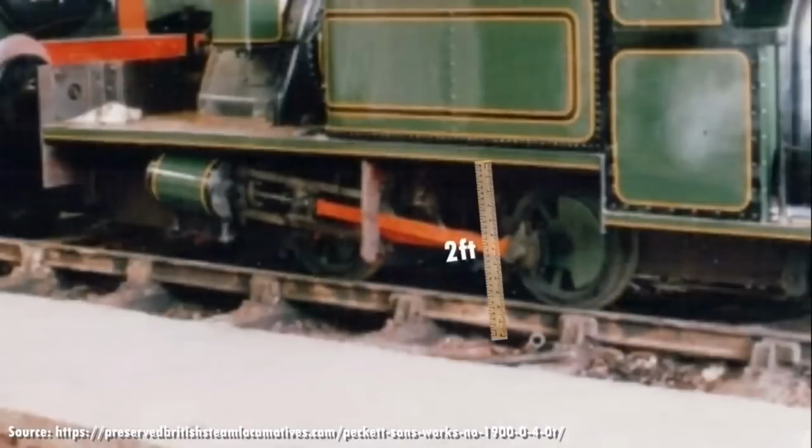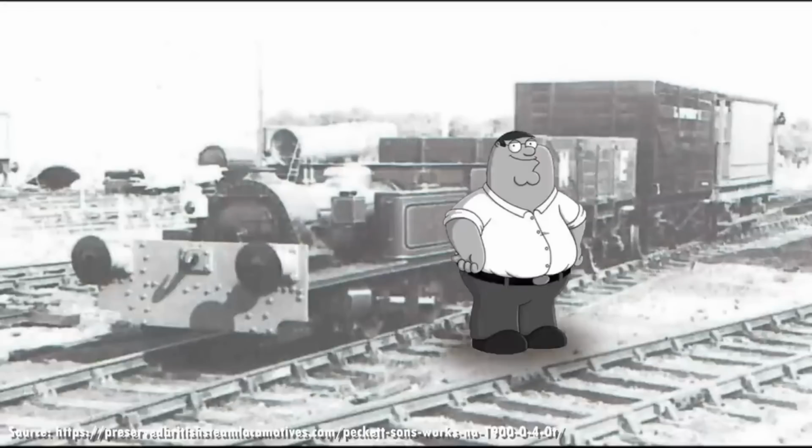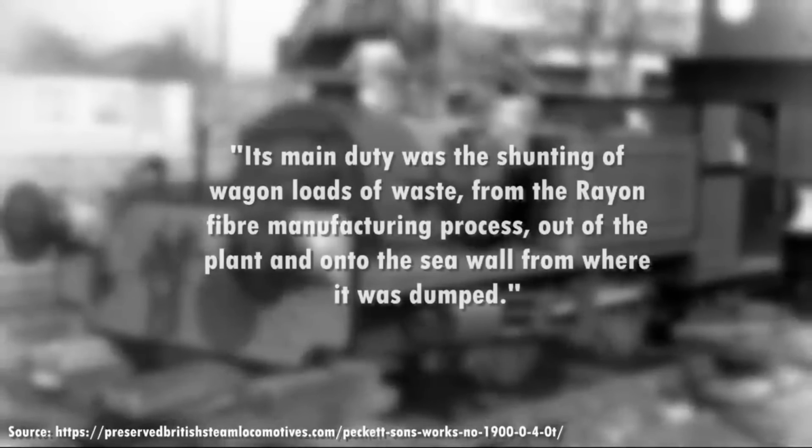Its wheels were only 2 feet in diameter, and the outside cylinders were 8 inch by 12 inch. So yeah, it's definitely a pretty small locomotive. A normal-sized person is taller than this. The locomotive would mainly see use as a shunter, moving loads of waste from the rayon fiber manufacturing process out of the plant and onto the seawall from where it was dumped.